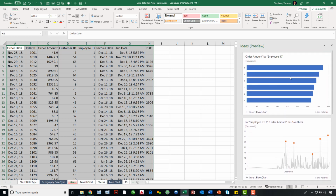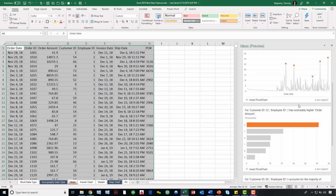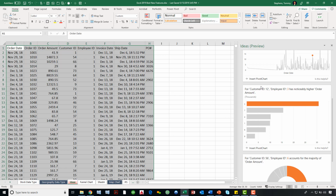And it's telling me, for example, that salesperson number 7, it looks like, leads the way in terms of order amounts. And it's also saying that salesperson number 7 has 5 sales orders that look out of line with respect to all of the other sales orders. And it says that for customer ID number 12, so for customer number 12, employee number 3 has a noticeably higher order amount. So what's employee number 3 being able to do with customer number 12 that's allowing him or her to basically more than double the average sales amount relative to all other employees?